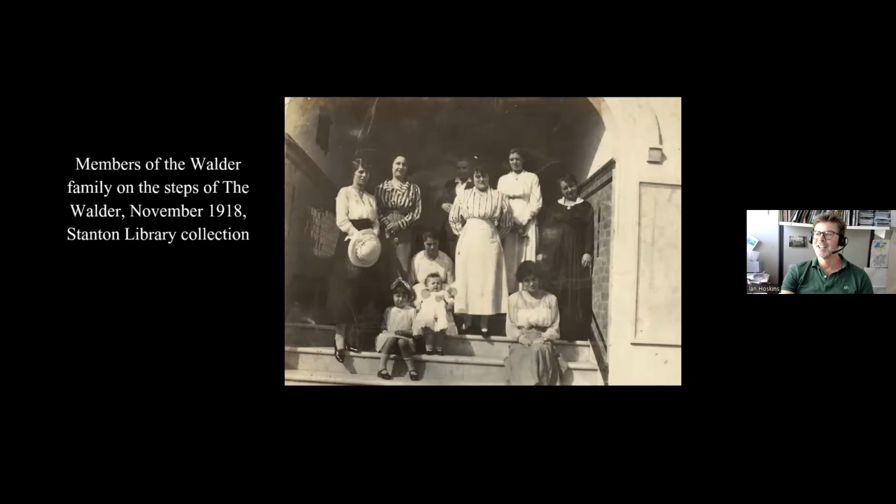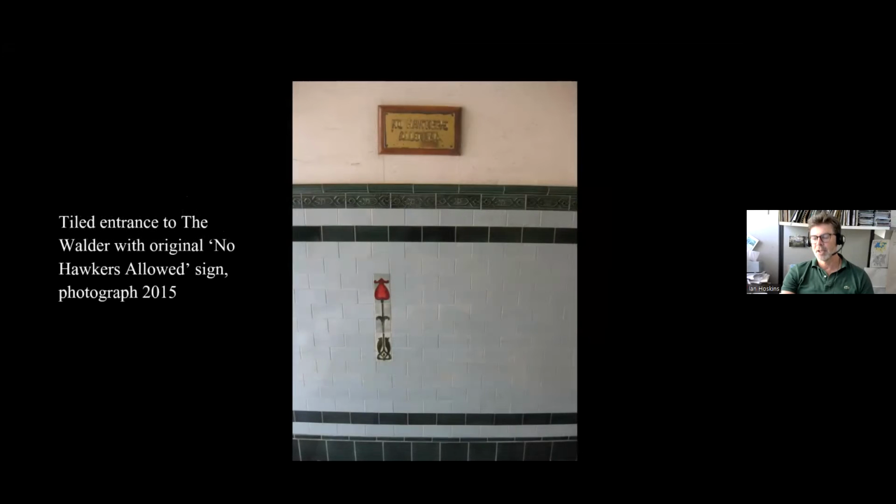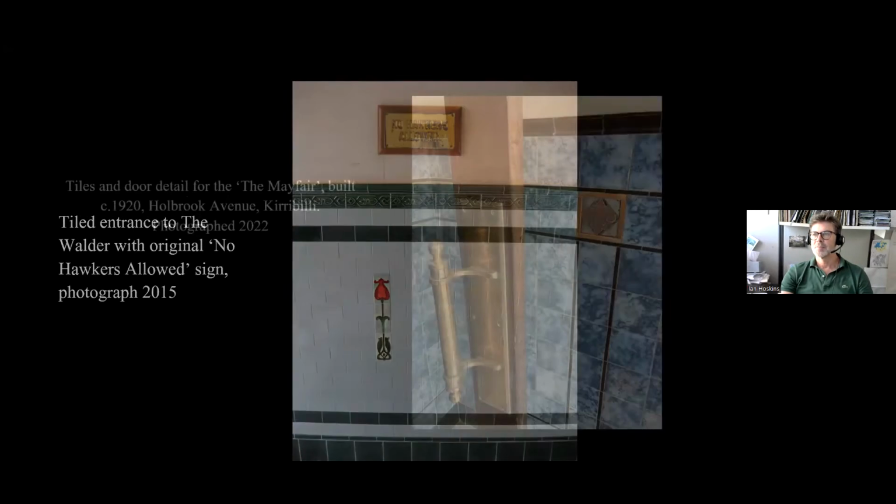Sorry, I'll get back to the Huntington in a sec. I got those out of order. This is the Walder, which is still there, and there's the family called the Walders who built that, and it was opened on Armistice Day in November 1911. And there are the beautiful tiling that still exists there, and the entrance to the Walder with an original sign saying no hawkers allowed. So you're not allowed to take your fresh fruit and vegetable or whatever it is you might have sold to the woman of the house in a terrace house at the time.